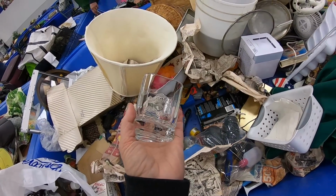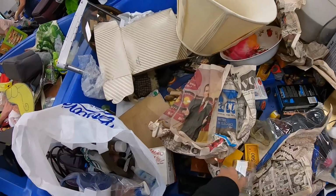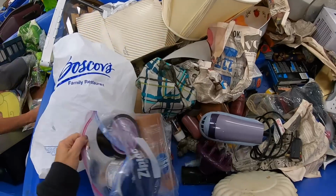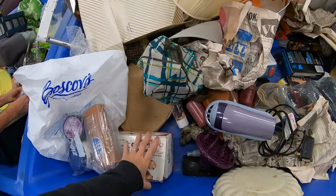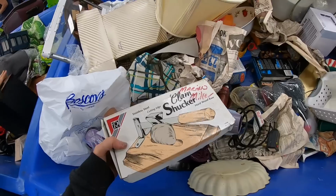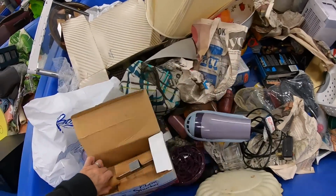Who is this? Crown Royal. I don't think these are worth much, Crown Royal glasses. Oh, somebody's hair products. I'll pass. Or skin products. Don't know what this is. Oh, a clam shucker. Do we need a clam shucker? I'm thinking no, but that's cool.